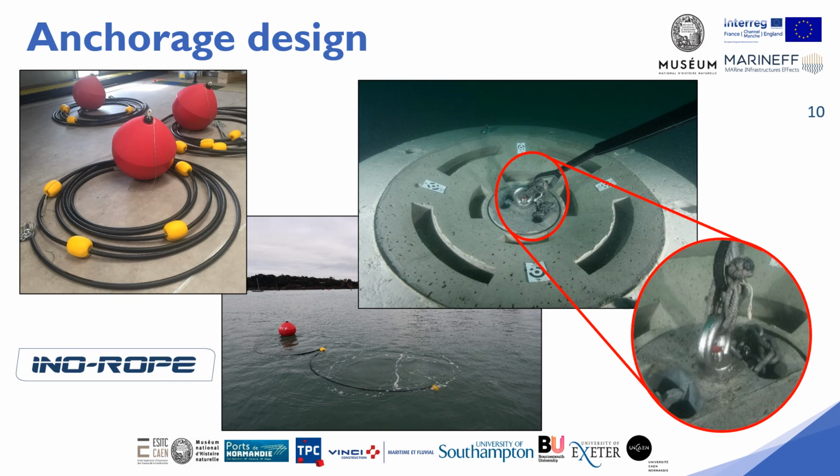In order to meet the Marineff objective of designing new maritime infrastructure that are more eco-friendly, the National Museum of Natural History in France has also designed, in association with the Inner Rope Design Office, a new type of mooring. Indeed, most of the moorings currently used are equipped with a chain at the base of the mooring that can accommodate the tidal range. In order to avoid damaging the Marineff mooring and the seabed with a chain system, it was necessary to design a new type of floating mooring, whilst accommodating the large tidal range found in the Bay of St. Malo, which can reach up to 13.9 metres.